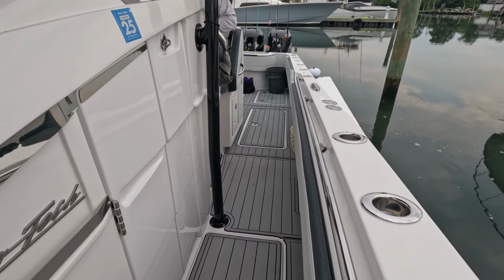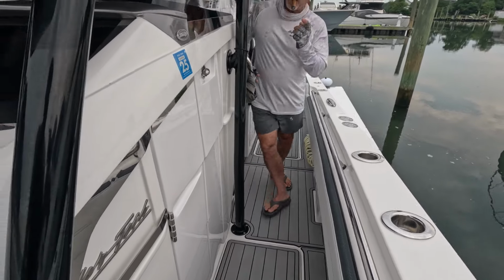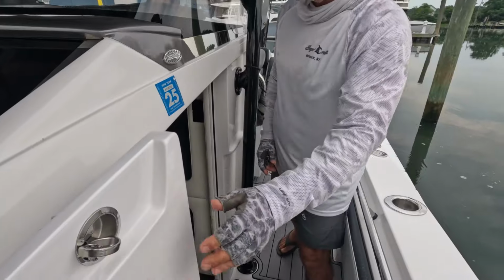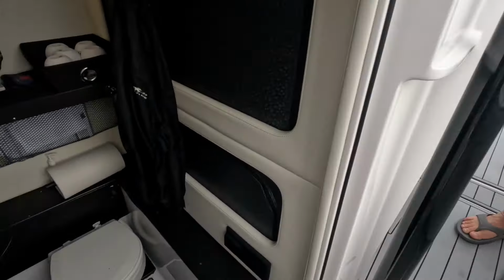So how does this door open, Mike? Do you mind opening it? Because I know at one of the shows, I struggled with it. I don't know why I struggled. This doesn't seem that hard. There we go. We got a head.